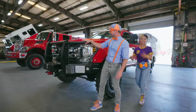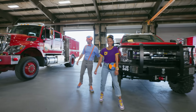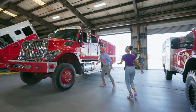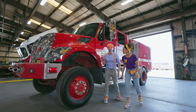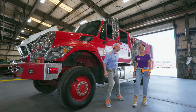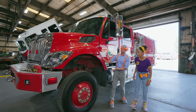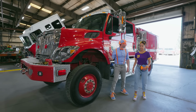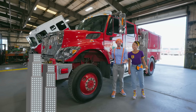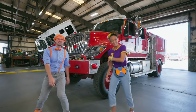Oh, these are so cool. Yeah, there's so many different kinds of fire trucks. Yeah, and a big bumper. Whoa. Oh. Wow, this one's really tall. Whoa, it kind of looks like a mix between the last two. Yeah, this is a Type 3 fire truck. Wow, it looks pretty tall. Uh-huh. But then it has the same kind of body. Yeah, you can use this truck in big cities. Oh, and out in the wilderness. Cool. Whoa, this is so much fun.